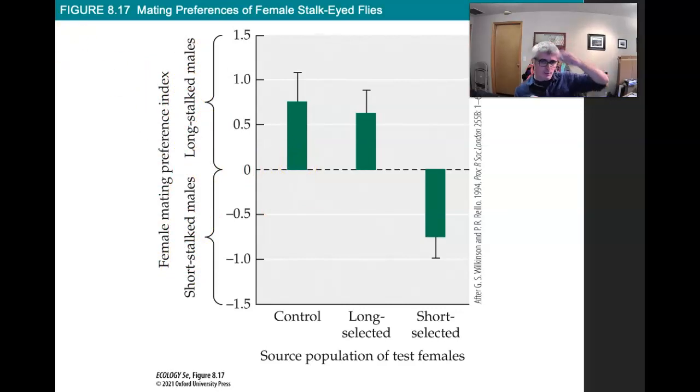In this study, they had a control group. They had a group of the longest eye-stalked flies and a group of short eye-stalked flies. Let them go for a number of generations and then mix them all back together to see what would happen. In both the control group and the long-selected groups, so females that were raised with only long-selected males, in the control, the females were much more likely to mate with long-stalked males.